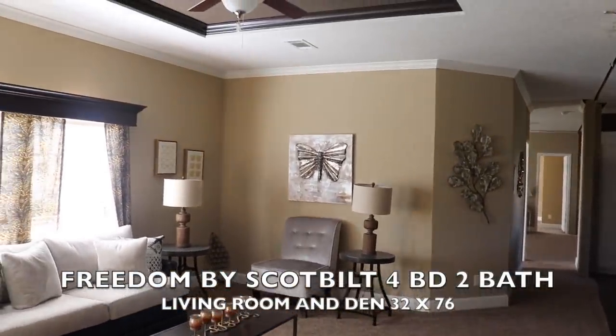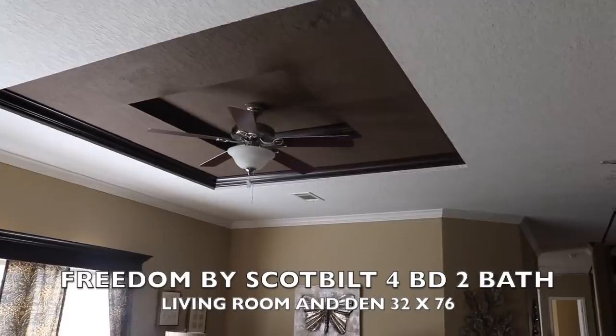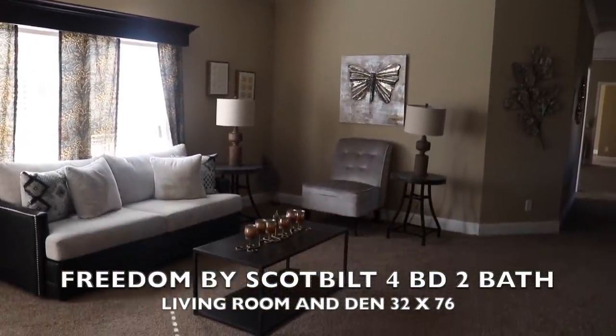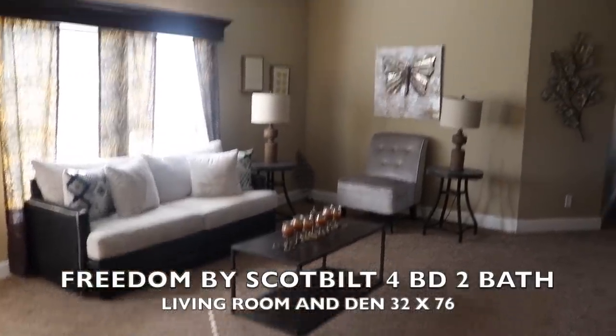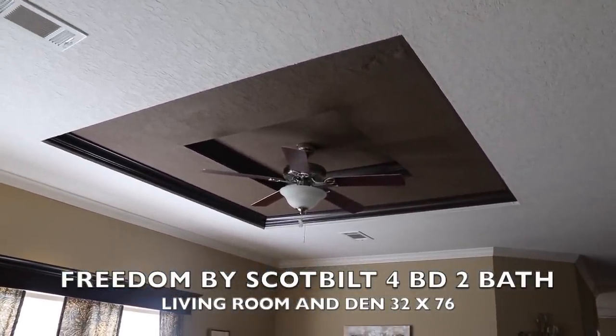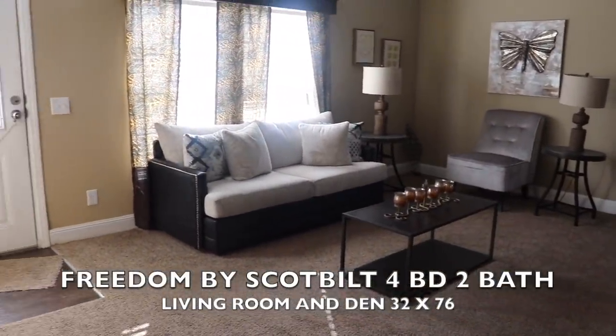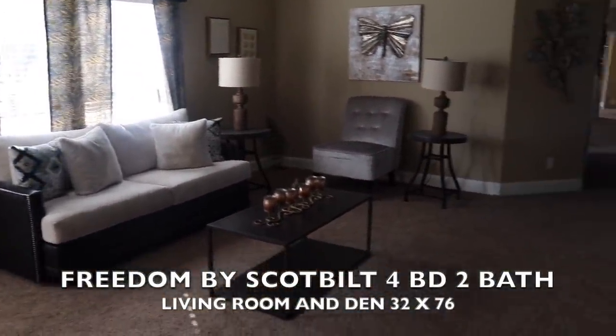Very nice, well-built home. You got your tray ceiling fan up there. Really nice. It doesn't look like they're finished with the tray ceiling, but it's gonna be nice when they get through, I can already tell. So this is what the living room looks like.